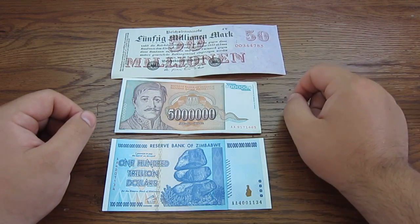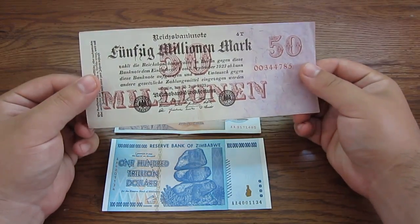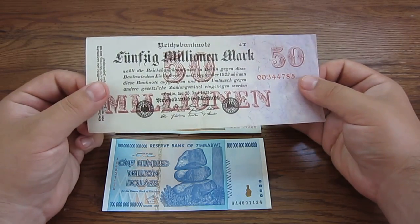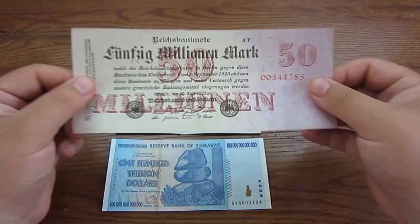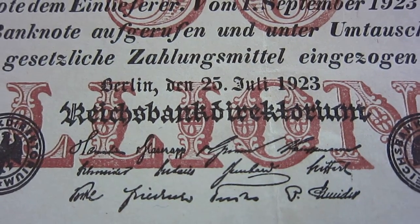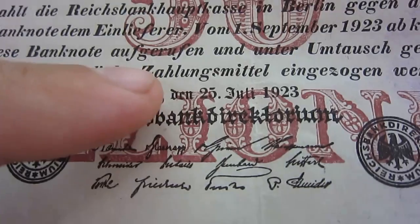The top one here is the oldest. This is a German mark, and this is actually 50 million marks. And that's not a phony number. This is really worth 50 million marks at one point. This one here, if I come in close, I'll let that adjust. You can see this one's dated, excuse me, July 25th, 1923. That's where I'm looking, the line right there.